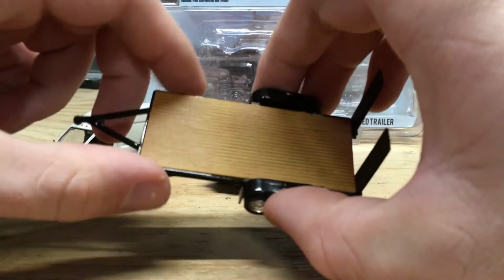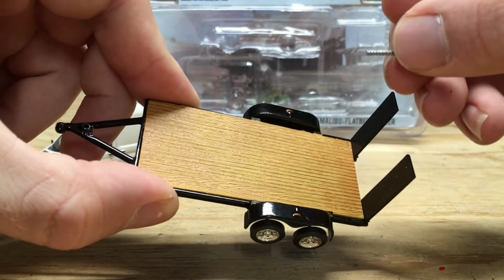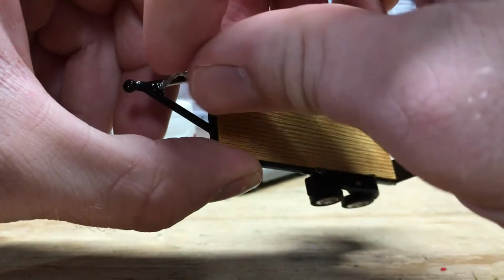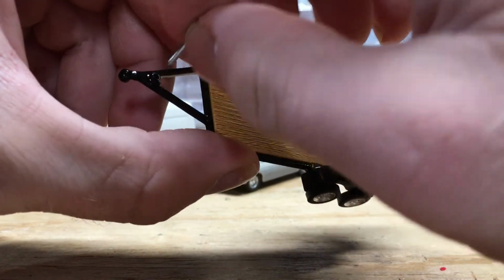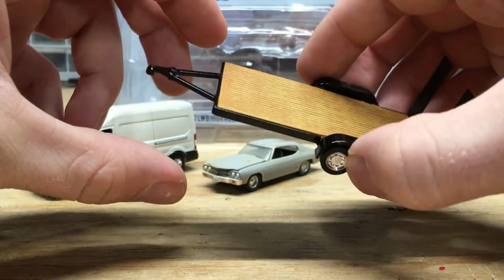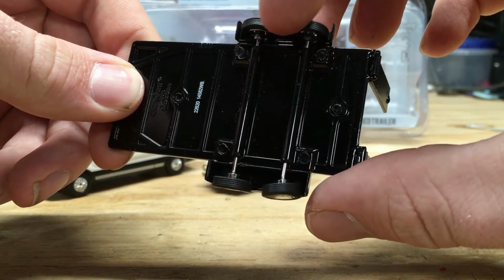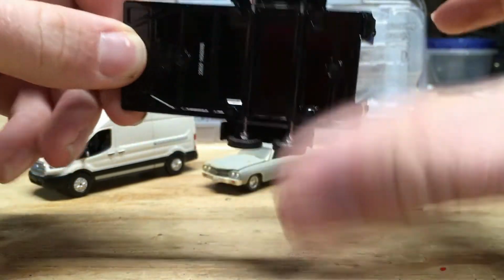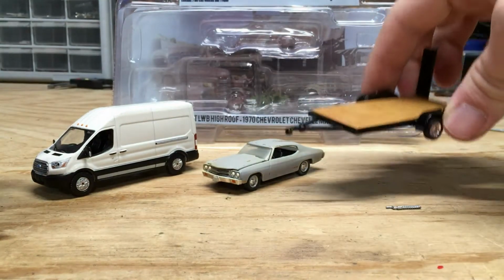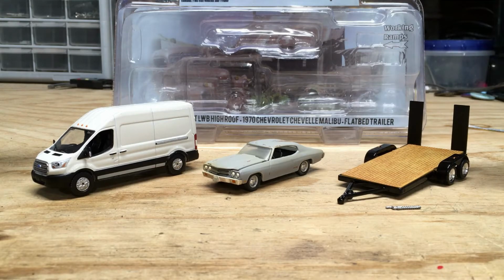And the trailer, for those that don't know, if you get this, you have to clip the ramps in and screw the jack into the hitch. But in my case, I cannot get the jack to screw in here, and it gets so tight that I'm afraid I'm going to snap the thing off. And that's only one problem here, because if you go underneath the trailer, you can see that the wheels were not installed that well. I hate to sound harsh, but there's clearly an issue with quality control on Greenlight's part, because all three of these pieces have problems right out of the box.